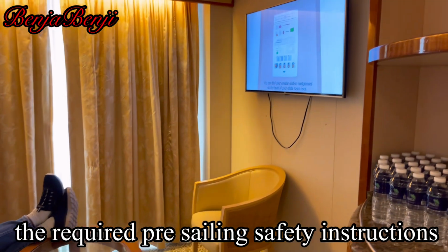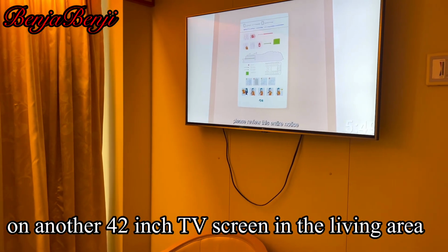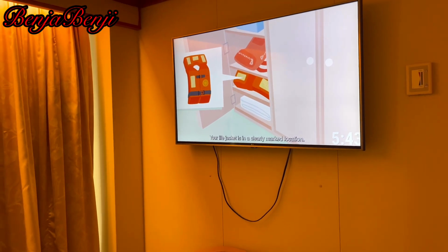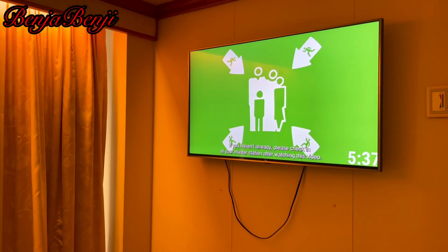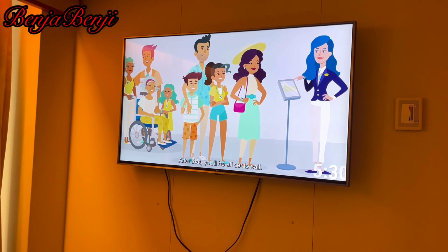You can find your muster station assignment on the back of your stateroom door, along with important safety information. Please review this entire notice so that you'll know what to do in the case of an emergency. Your life jacket is in a clearly marked location. You can also find your assigned muster station in the Medallion Class app. If you haven't already, please check in at your muster station after watching this video. After that, you'll be all set to sail.